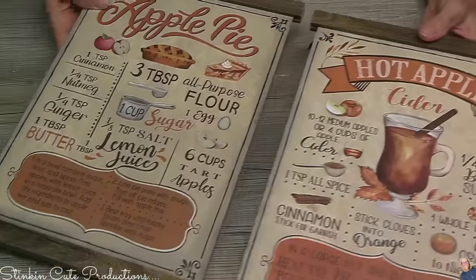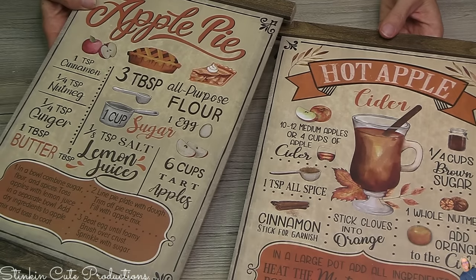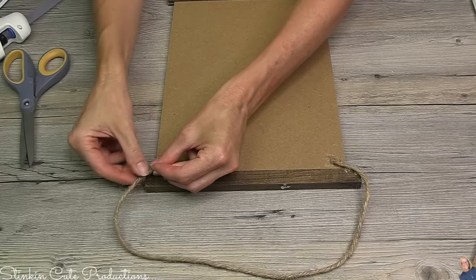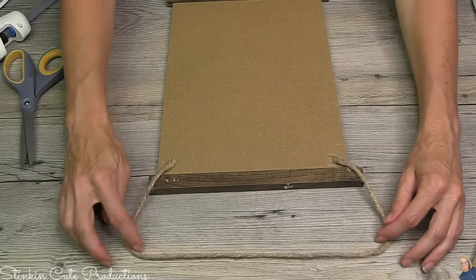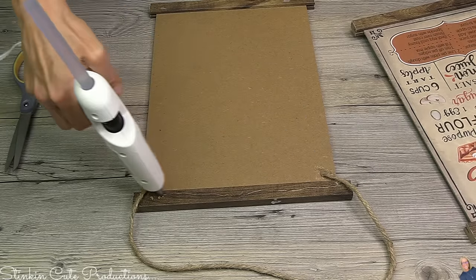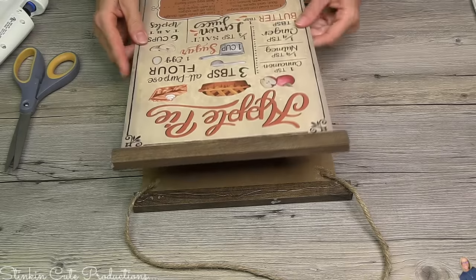Next up, these amazing recipe plaques. These are way too amazing to cover up or repurpose. So I'm gonna take these, and on the back side of one, I'm going to add a thicker jute twine from Dollar Tree, and I'm gonna do it at each of the corners, kind of putting them at an angle. I wanna put enough twine there so there's some leeway for hanging. I'm gonna place a strip of hot glue right along the top there and the bottom strip, gluing these plaques together and making them a double-sided plaque.